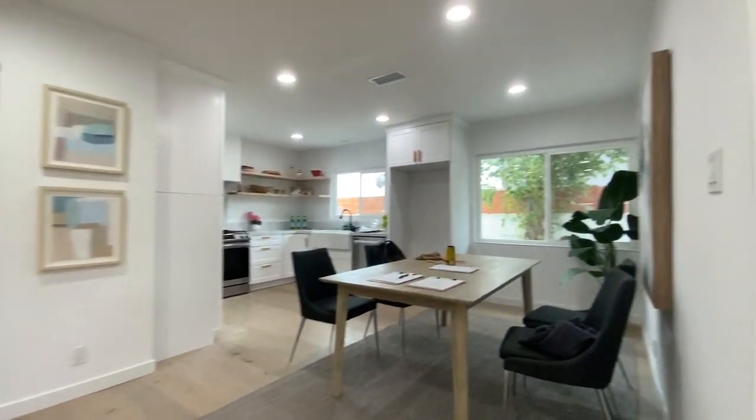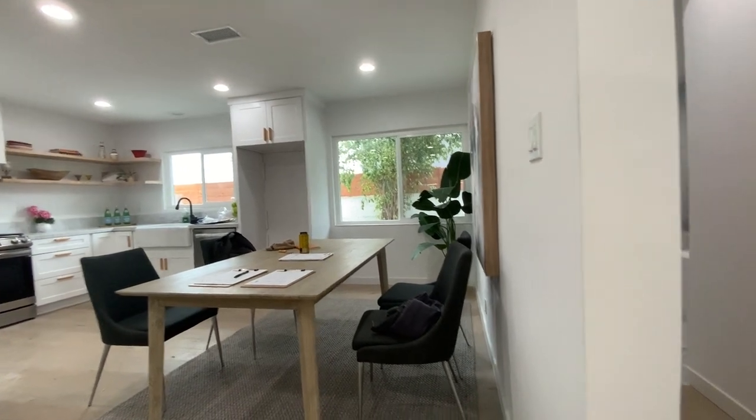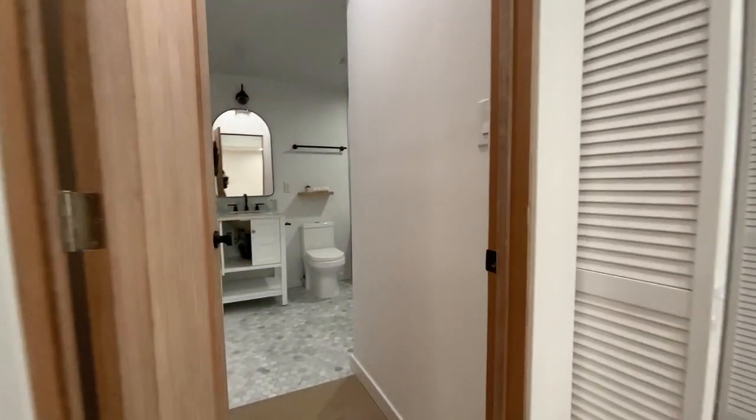Over here, we have the kitchen. But before we get to the kitchen, let me actually show you one of the bathrooms. This is the first.